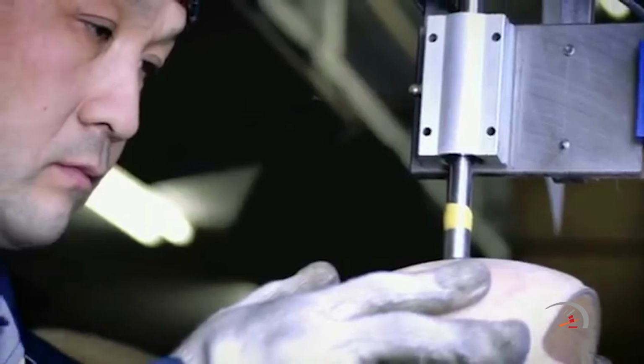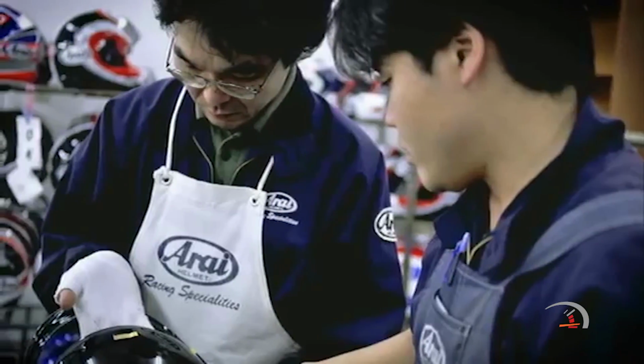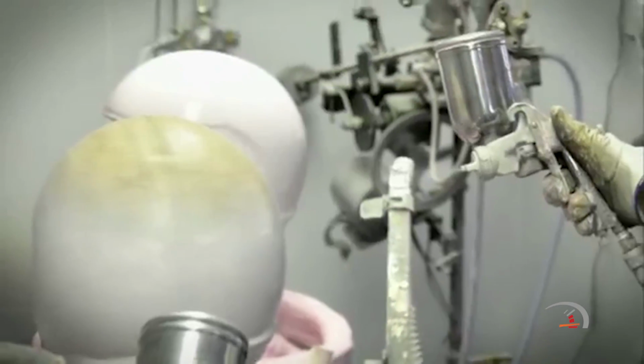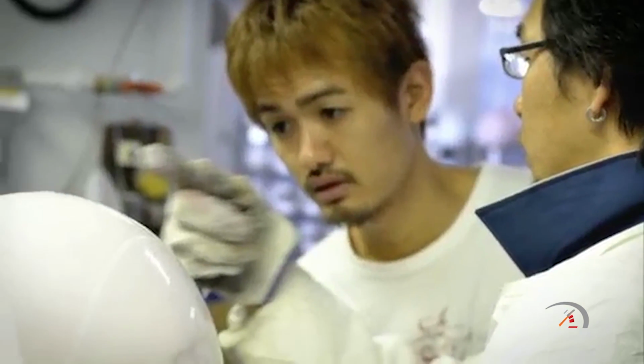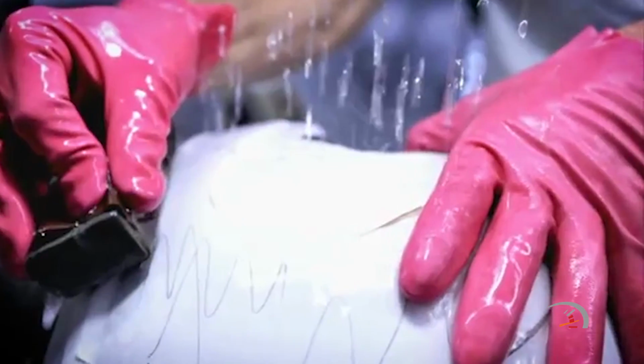Arai puts more effort than any other manufacturer into achieving a perfect fit. They don't just study the shape of the head, but the location of the eyes, the ears, cheeks, and jaw, and even take skull measurements to continuously optimize the fit of their helmets.